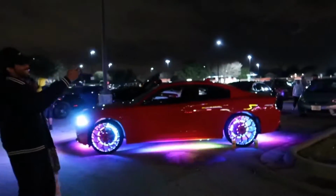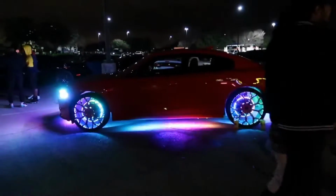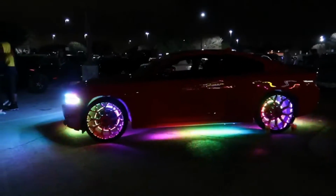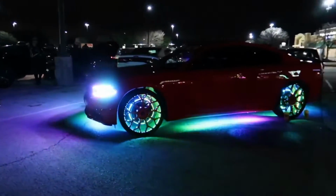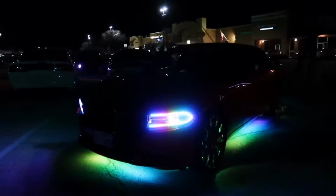So we have this car meet over here in Louisville, and man, they got some pretty dope Mopars. So we got this Charger RT out over here. As you can see, got the Flow Sirius lights in there, looking crazy. Thing looking like a spaceship out there. Look at that thing. I see it, looking good. And we got more Mopars out here too.